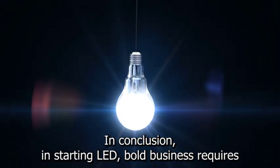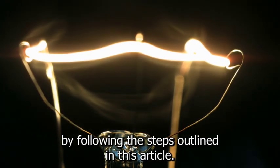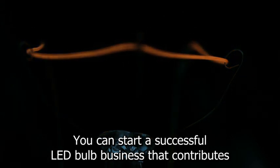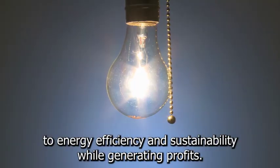In conclusion, starting a LED bulb business requires careful planning, research, and execution. By following the steps outlined in this video, you can start a successful LED bulb business that contributes to energy efficiency and sustainability while generating profits.